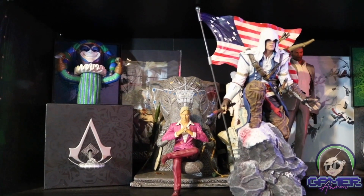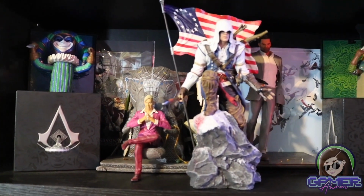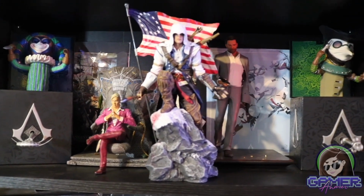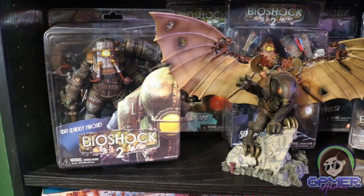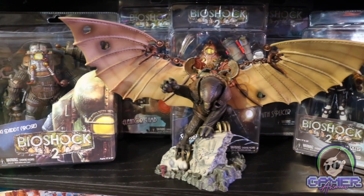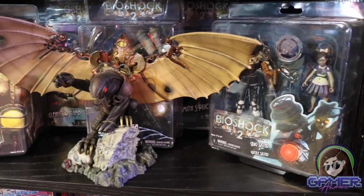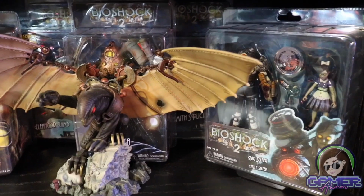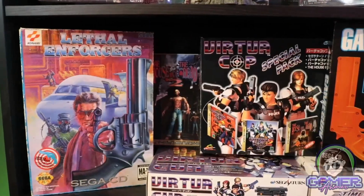This is actually one of my favorite shelves. So this is mostly BioShock figures along with this BioShock collector's edition statue. I couldn't keep it boxed up, I had to open it up, but you'll notice that we have these BioShock 2 figures, and it's a near complete set of these figures, some of them being Toys R Us exclusives and Comic-Con exclusives right there. And then we have one of my favorites.